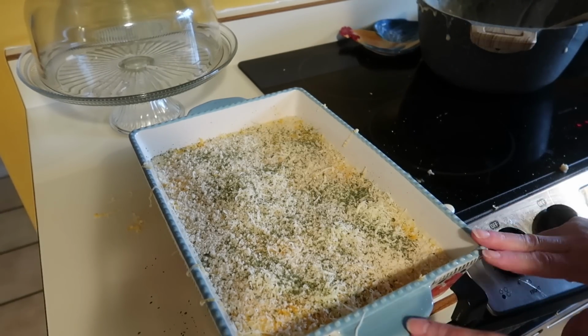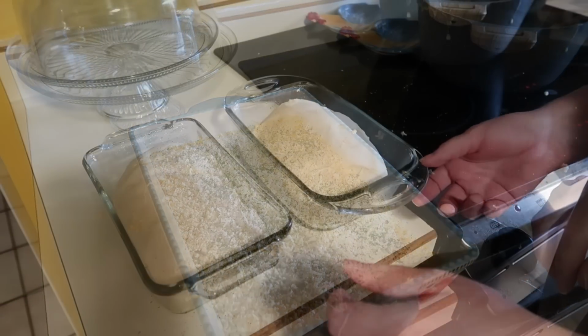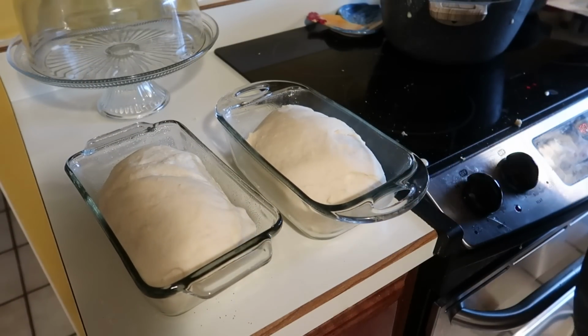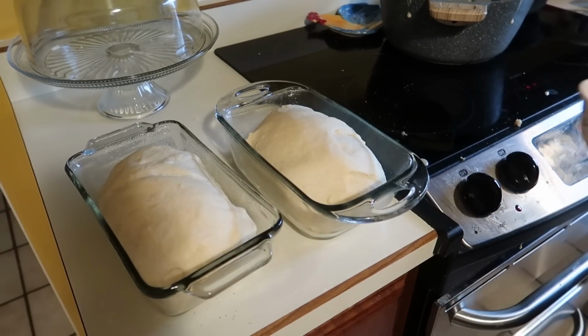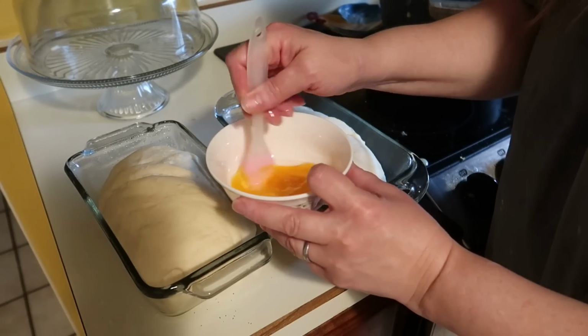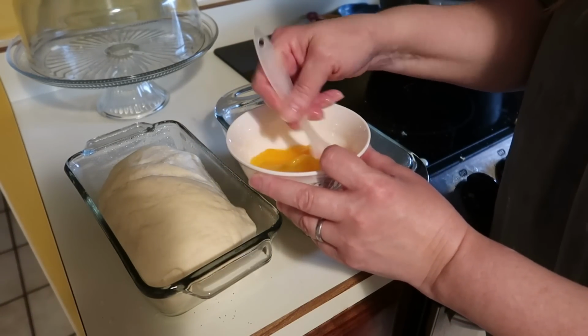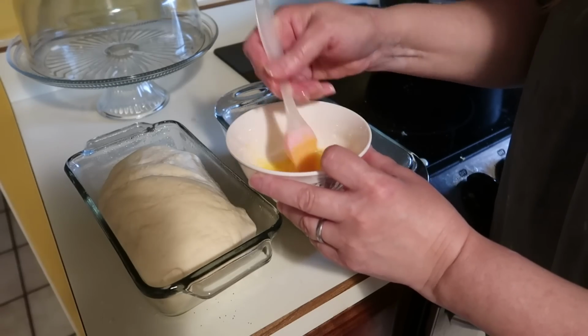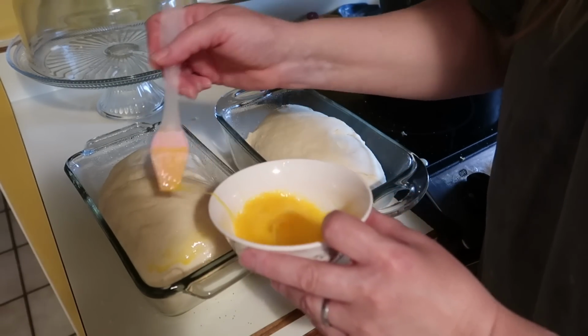Alright, then I'm going to put this in the oven at 350 degrees and cook it for about 30 minutes or so. And now our bread is also looking good. So I'm just going to take one egg and beat it and just very gently top my bread with it. And then put this in to bake with the macaroni and cheese.